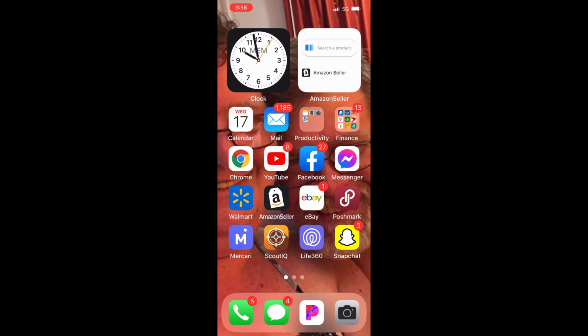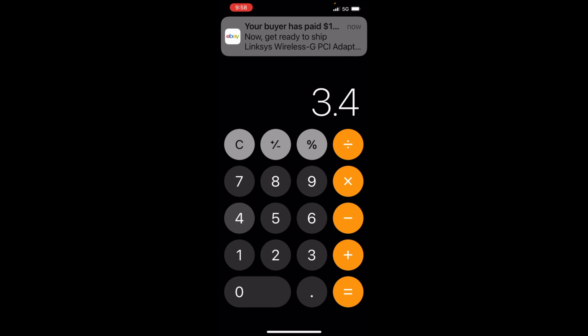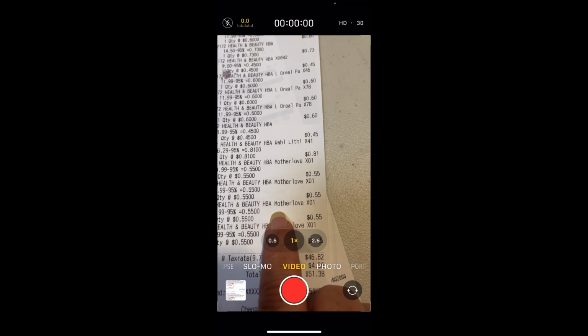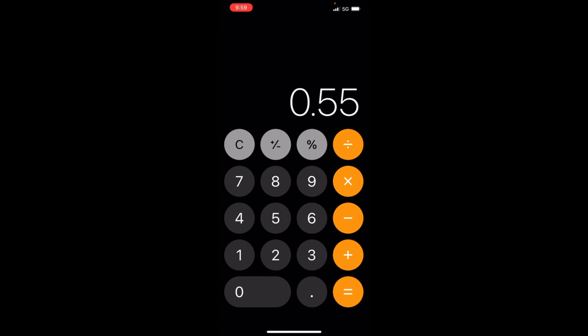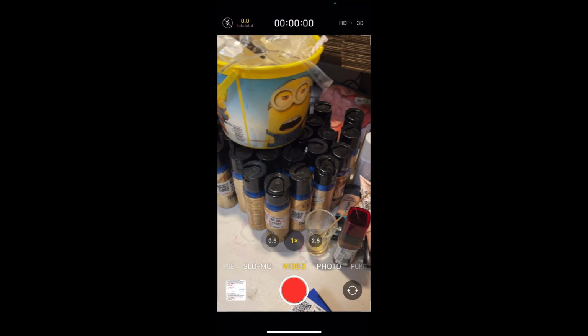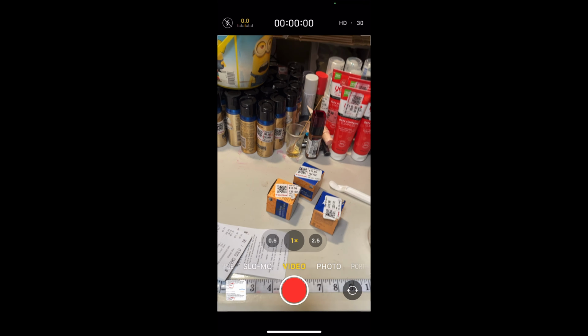So let's come back over to this trusty little calculator. I made $9.19 minus $3.42. Just sold something. So $5.77. There we are. Mother Love. So 55 cents investment. Minus 0.55 equals, let's take that 22 cents to add into the shipping. So $5. And I've got 3 more, sold 1. So right there is $5, $10, $15, $20 profit. Now can you see why I love Dirt Cheap?